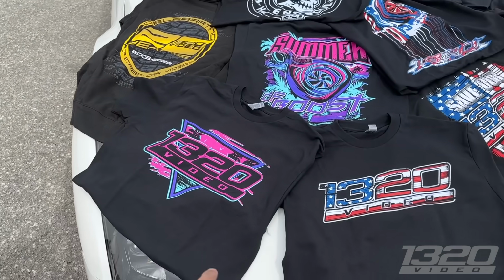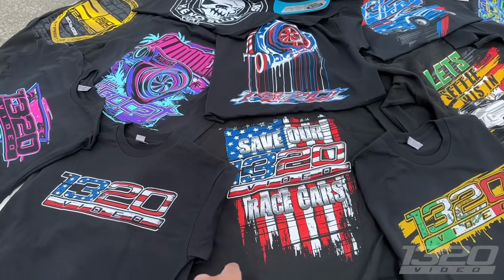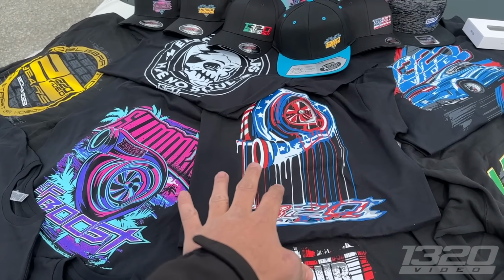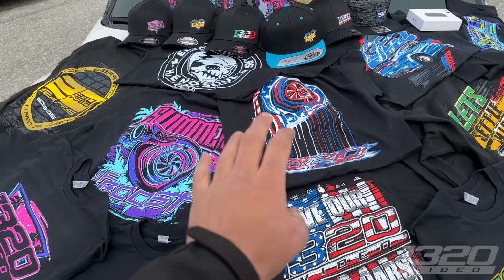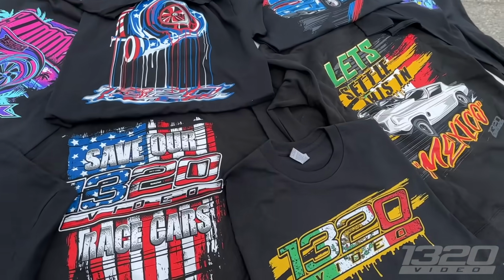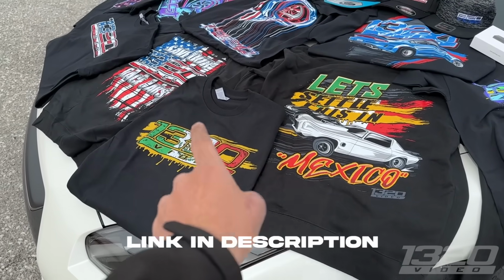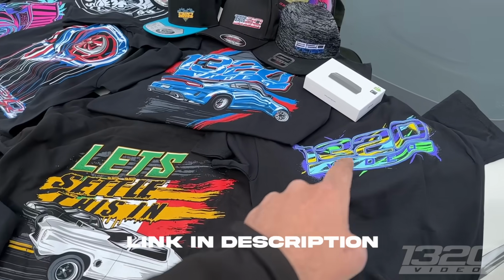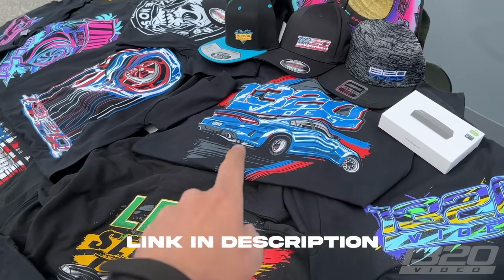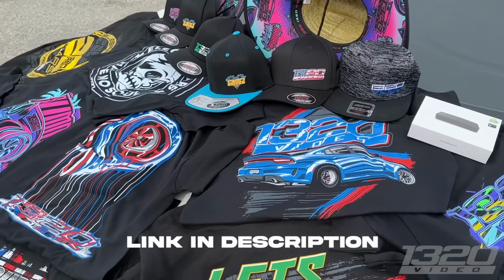That's one of our hoodies. We've got our Save the Race Car shirt right here, front and back, American flag, and we have our Turbo Drip American flag. We're discontinuing this one, so make sure to pick it up now before we run out. Electric cars have no souls. We got that t-shirt. We've got Let's Settle This in Mexico, front of it and the back in our t-shirt and our hoodie. We've got our neon graffiti shirt that we just released, the wide body Charger t-shirt as well. I'll have one of those here shortly, showing that off a little bit.